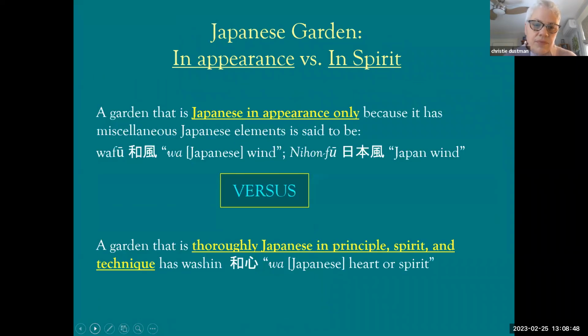So can we start to put our finger on what those design elements and design sensibilities are? In Japanese itself, they do refer to these two sides. A garden that is Japanese in appearance only, because it has miscellaneous Japanese elements, is said to be just Japanese wind. So something that just kind of blows through. It really has no staying power, no inner essence, versus a garden that is thoroughly Japanese in principle, spirit, and technique, which is said to have Japanese heart or spirit.